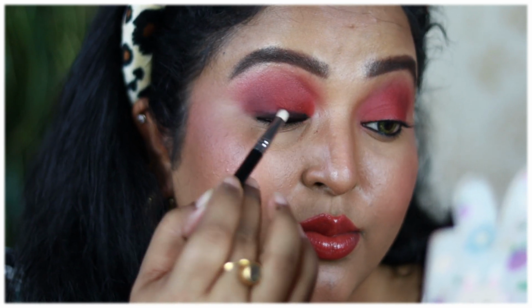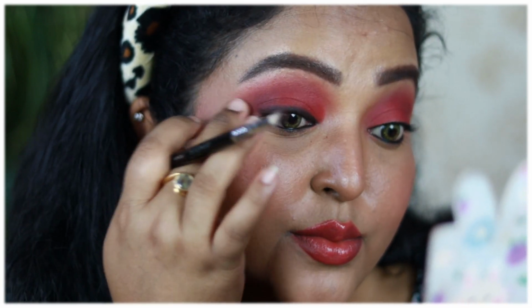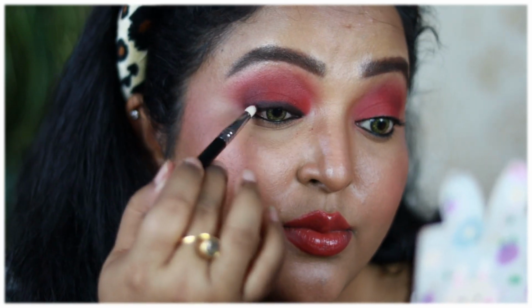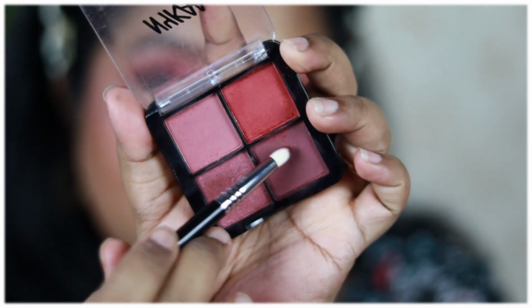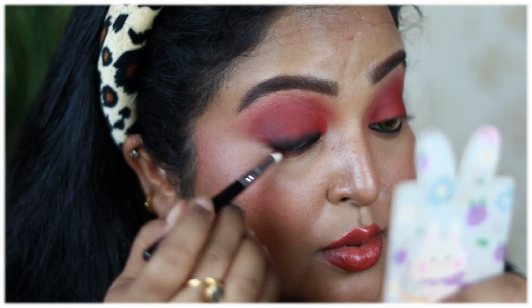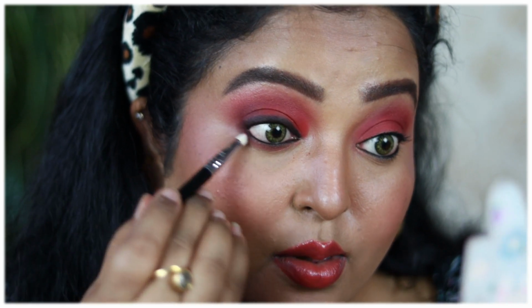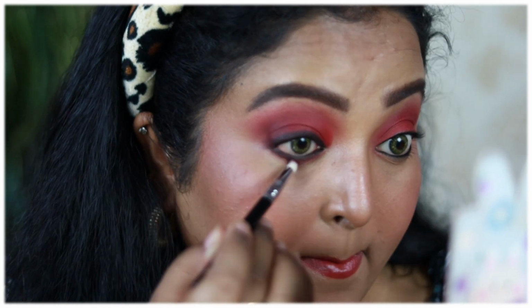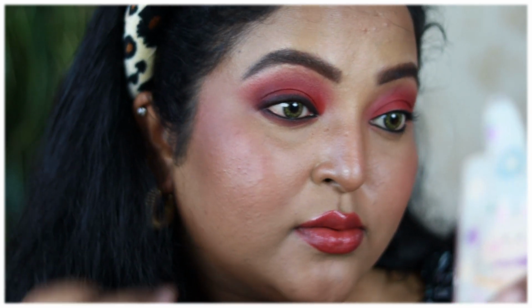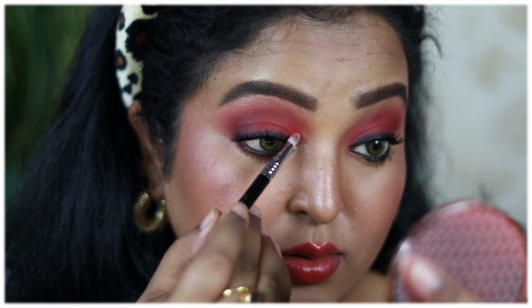The bristles are so soft and it doesn't poke my eyes, and it helps me smudge everything so well. With this particular one, I'm also going to smoke out my lower lash line and apply a darker shade all over my lower lash line. You can see the pointed bristles give me the precision to apply it in a small area all over my lower lash line. So this is something that you need in your kit. You should invest in a good pencil brush, and with a pencil brush you can also apply your highlighter on the inner corner of your eyes. You can see with the Sigma one, I'm applying the highlighter on the inner corner of my eyes, and it is applying so well.